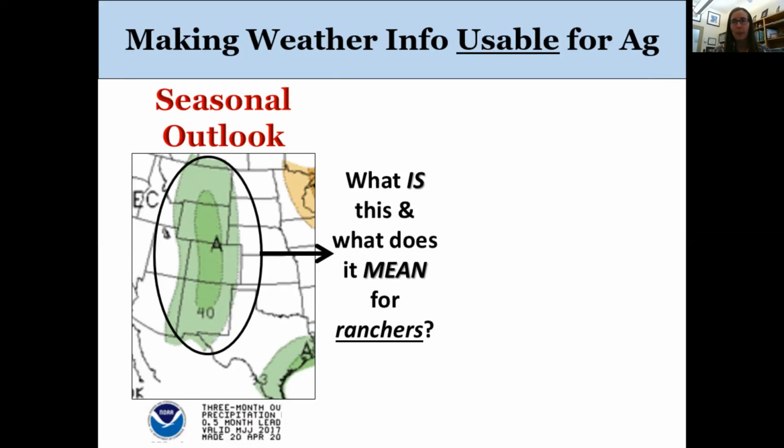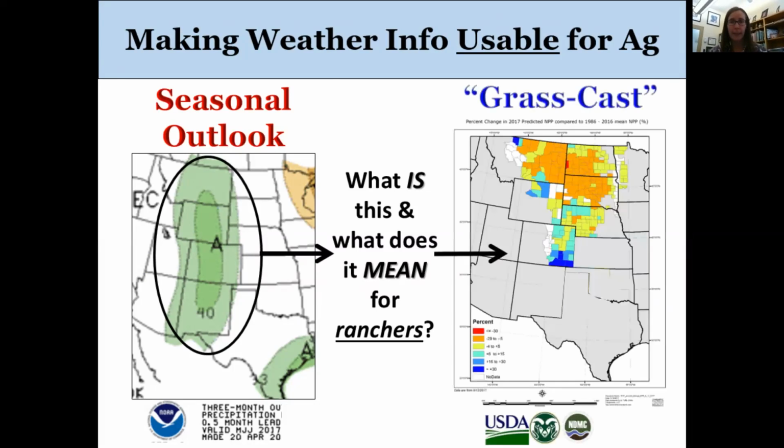And if I just hand this map to a producer, the reaction I get first is, what is this crazy looking map? What is it saying? And second, how do I translate this? How am I going to use this as a rancher? How do I translate this into the decisions that I actually have to make about how many cattle to put out for grazing? And so GrassCast attempts to translate this. Instead of just presenting a map of the seasonal outlook, we try to translate that and present a map of how much grass we think might be available for them in the upcoming grazing season.